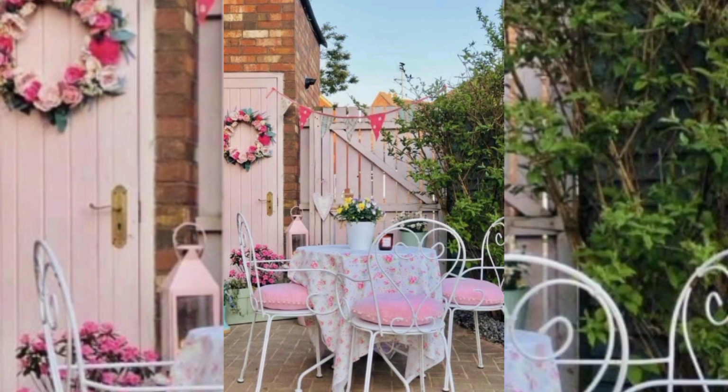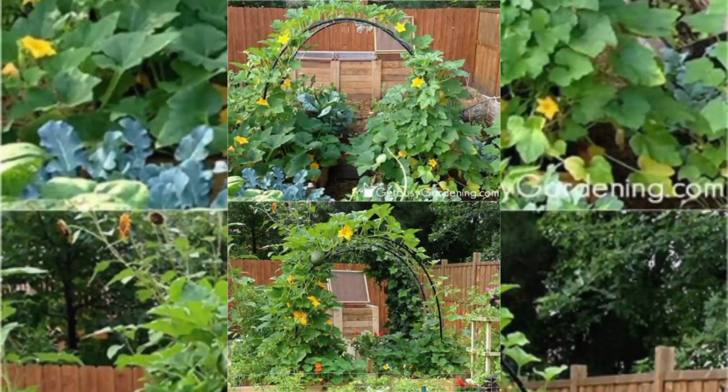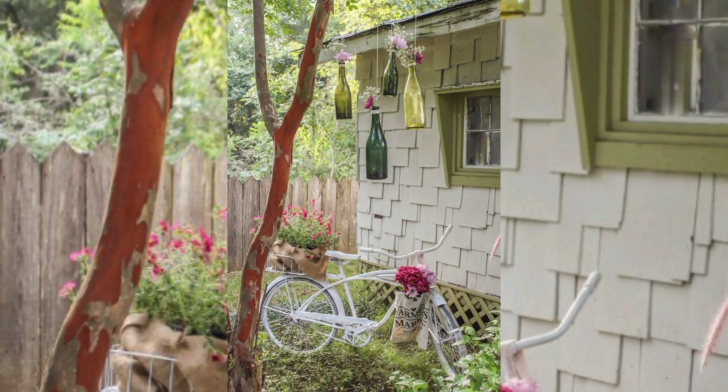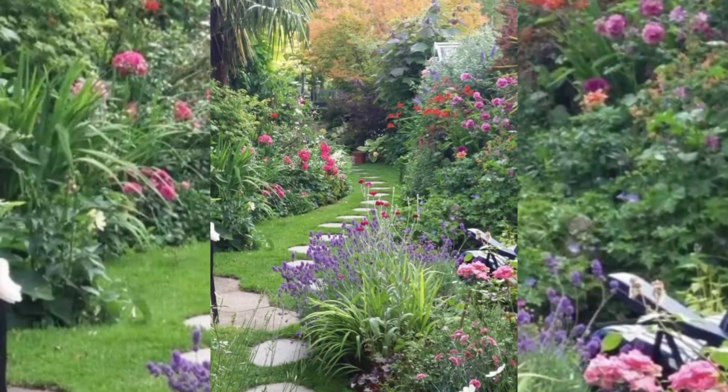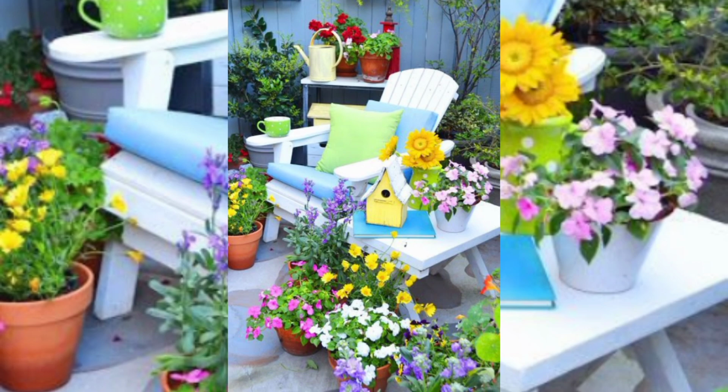Hammock and swing chairs. Install a hammock or a swing chair in a shaded area to create a relaxing oasis in your backyard. Add cozy pillows and blankets for extra comfort.